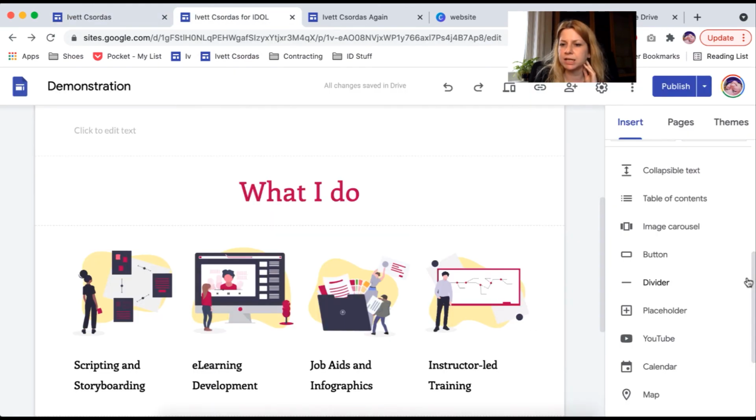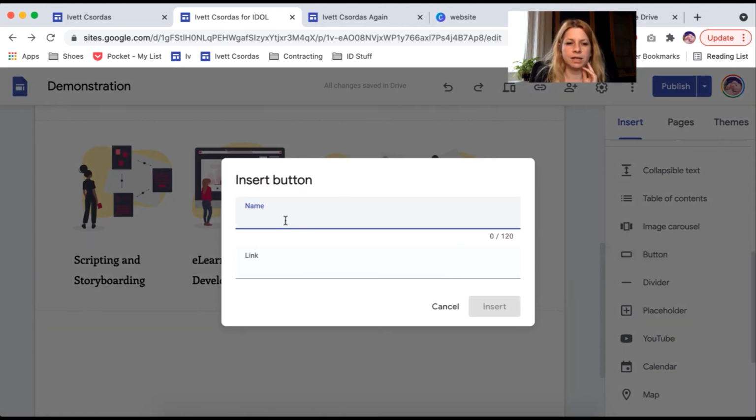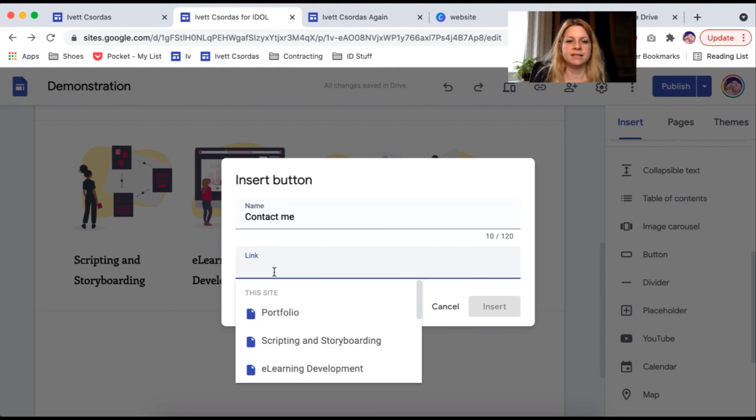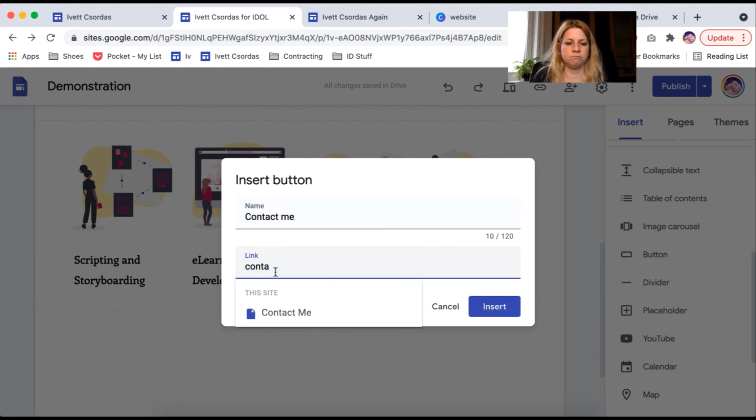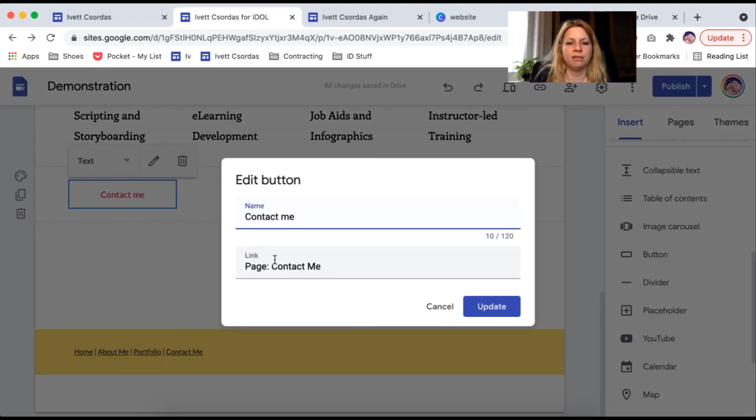I'm going to cancel it. Button. Oh, we didn't talk about button. Button is this. And then you can add a link. Again, same options as before. And for the button, you have three options. It could be filled, and it again takes the color from the themes, or it could be outlined. There you go. Or just a text. It looks nice, but when you hover over it, it kind of gets a background color, so it's not that pleasant. And then you can edit the button if you want to.